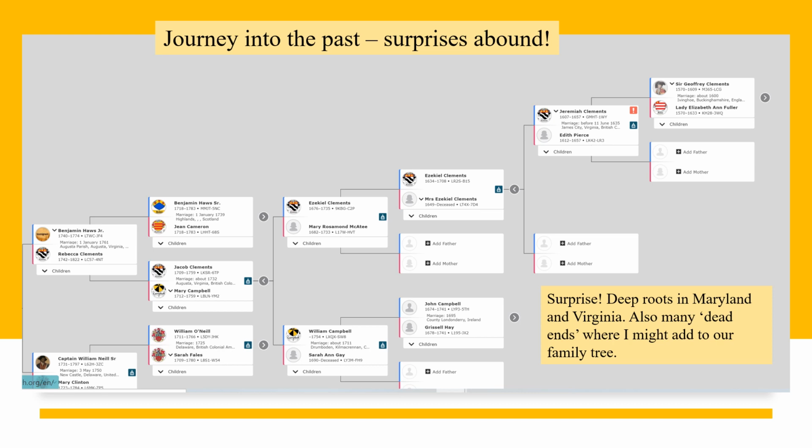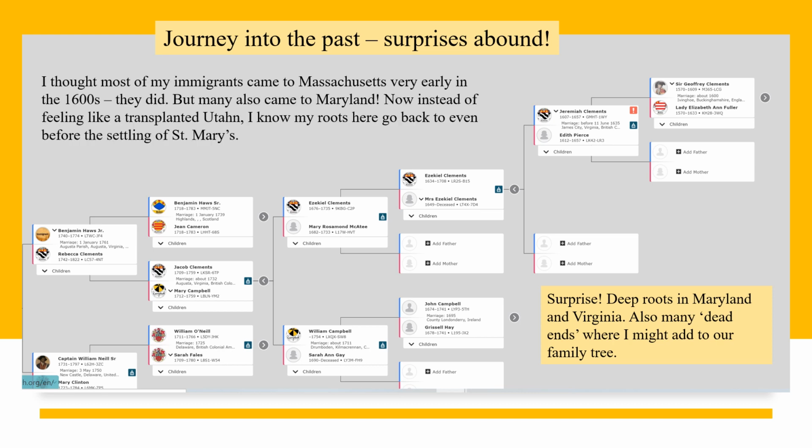So that was actually a fun way to dive into family history. If you haven't done it, you might look at your own lines to do the same. What surprised me is I learned I have very deep roots in Maryland and Virginia. I had previously thought that most of my immigrant families came to this country through Massachusetts early on, and many did, but also many families arrived in Maryland and Virginia early on, even before the Mayflower arrived in Massachusetts.